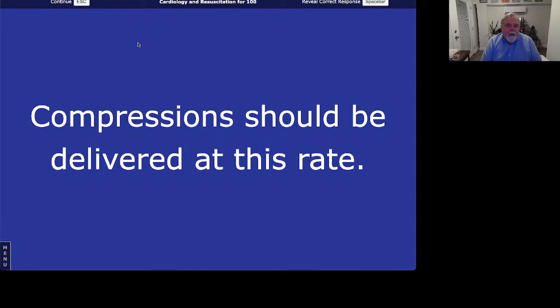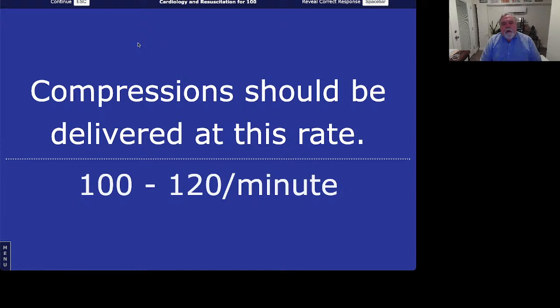Compression should be delivered at this rate. This rate, as most people are saying, 100 to 120 per minute. The Heart Association changed that from at least 120 and gave a range because people going too fast won't allow the ventricles to fill. If we go too fast, much like if we had a patient with a very rapid tachycardia, we start to lose cardiac output because the chambers can't fill. And we don't want that same problem in CPR. 100 to 120 compressions per minute. Push hard, push fast, don't stop is the rule.